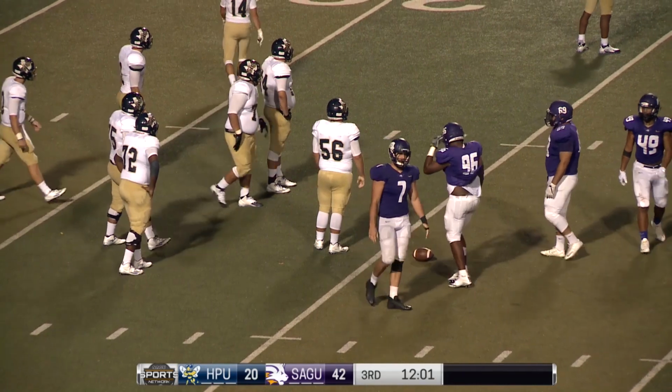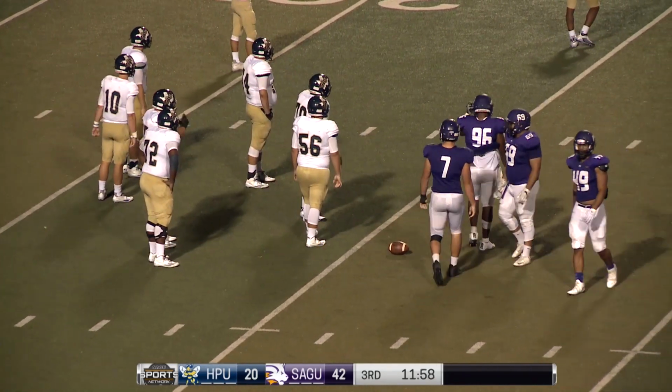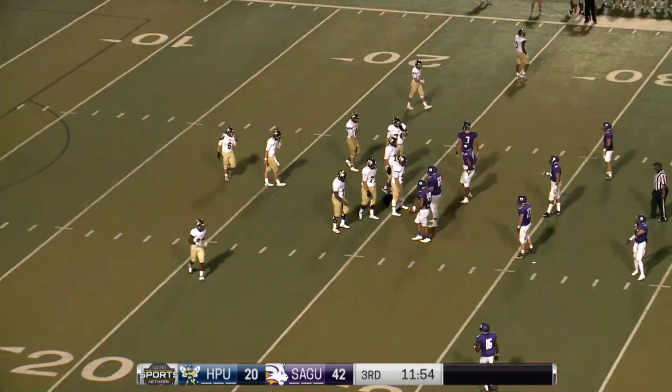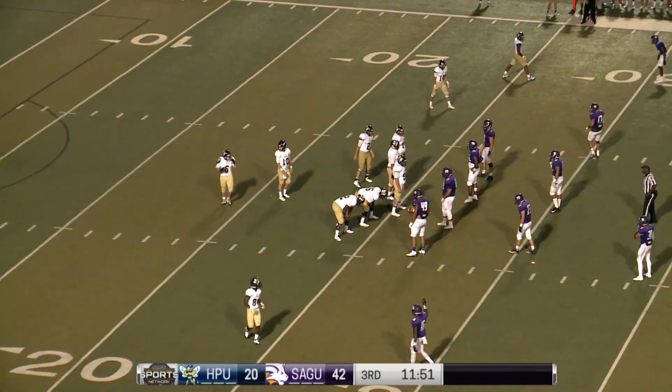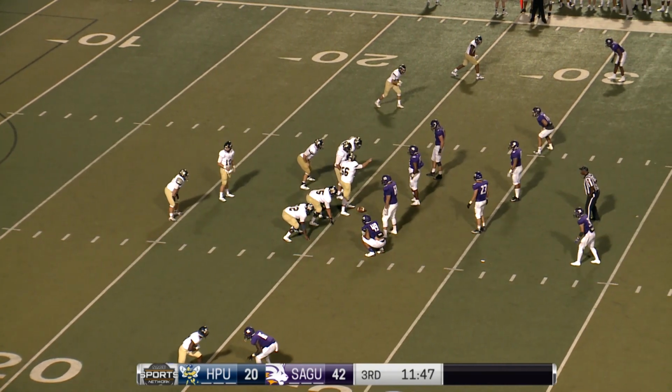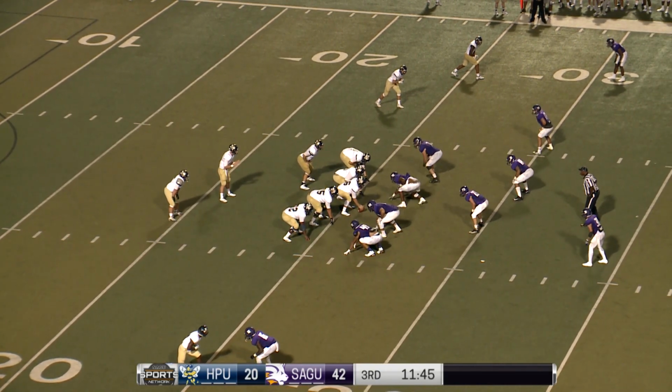Matt Leiter looks to have made initial contact on that one, and they're going to credit him for half a yard, so that's a lot to give up for half a yard. Looks like they may have adjusted to that at halftime, as he was gashing them earlier in the 2nd quarter.